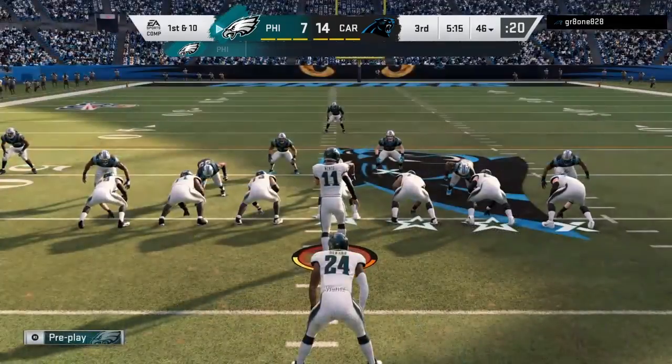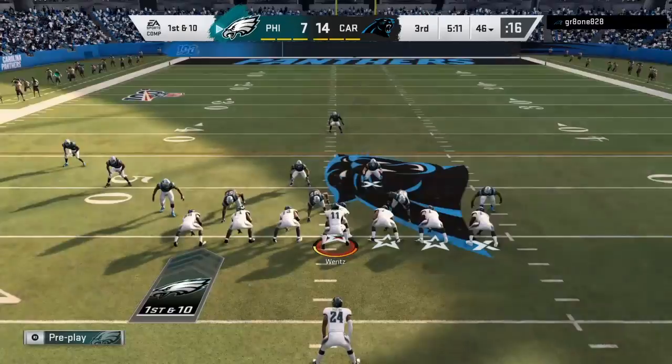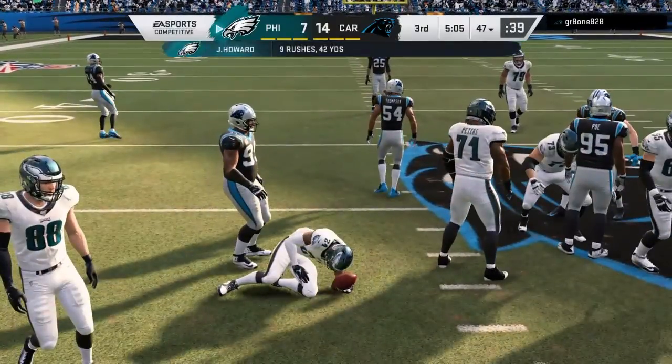First down. On first down, they run with Howard. Tackle made by K'Wan Short.